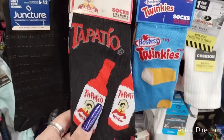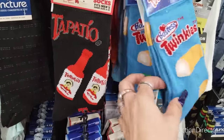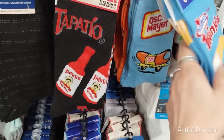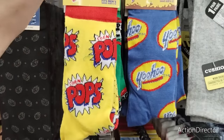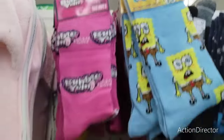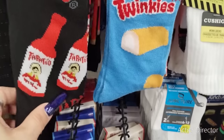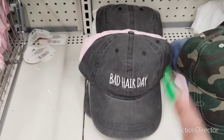All right, they brought back more of the fun socks. You have Tapatio, you have A1, you have Hostess Twinkie, Oscar Mayer Wiener, Pez, Corn Pops, YooHoo, Jack in the Box, Jack whoever, Bubble Yum, SpongeBob, Raisin Bran, all the funsies. Oh, Hershey Kisses. I like the Tapatio and the Twinkie. I think that's cute.